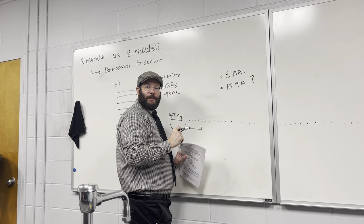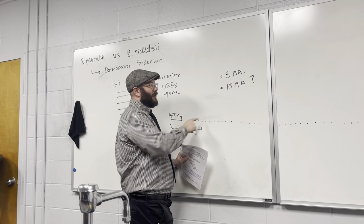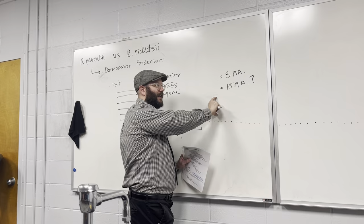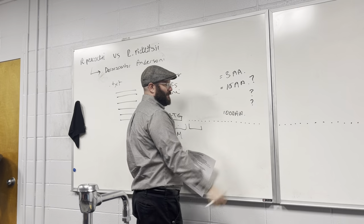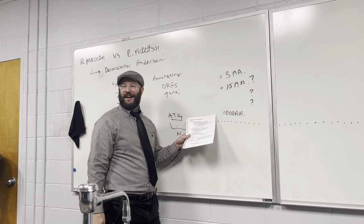When there's a functional domain that's picked up by the software. Hang on, that's after. Do you see the conundrum? At some point, it either is an ORF or it's not an ORF, and there's kind of this gray area. If it was 1,000 amino acids long, do you know that that's an ORF? Why are you shaking your head?